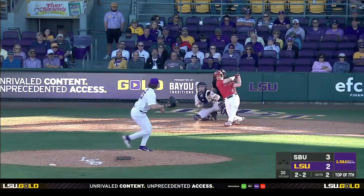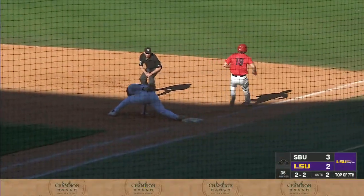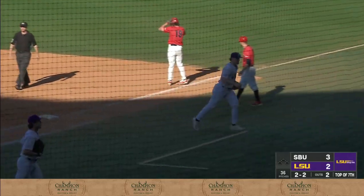Herring to the plate, and this one up the middle. One bouncer handled by Braswell. Throws a stretch again by Jones for out number 3.